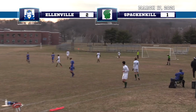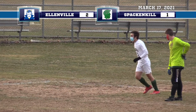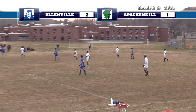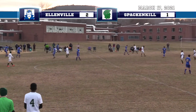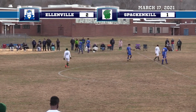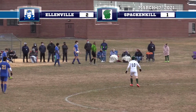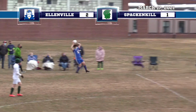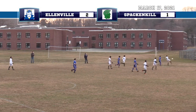That's Alexander Zhu. It's going to be Ellenville throw on the far side. Say less than 4 minutes to go, I think, as we hit the closing stages of this game. Blue Devils chasing a 3rd straight victory to maintain a 100% start to the season.